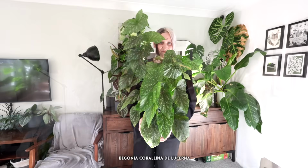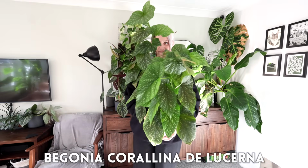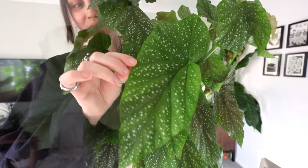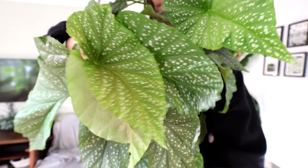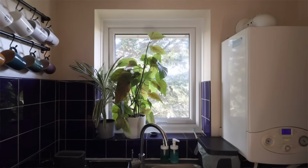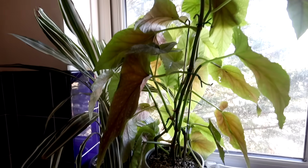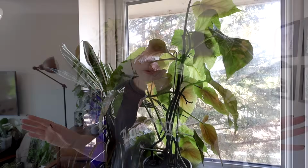They're not massive. And then going kind of in the complete opposite direction, if you can, with cane begonias, we've got the Begonia Corallina de Lucerna. She has huge leaves, big, and more of a lighter green with those classic sort of silvery cane begonia spots on them, and grows so well. I've got her in the worst spot in my home, in the kitchen, and it's in a window, but the window gets barely any light. I barely touch it because it's kind of out of the way from the rest of my collection, but she just thrives and is growing huge as well.